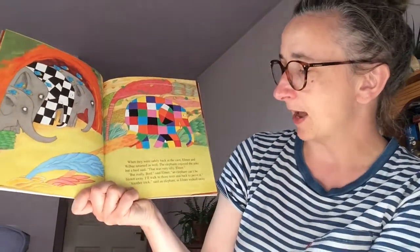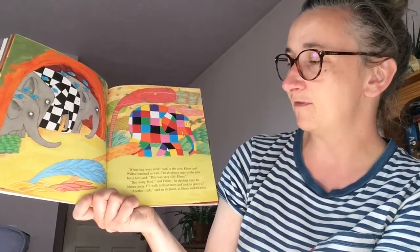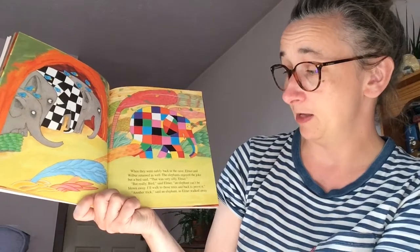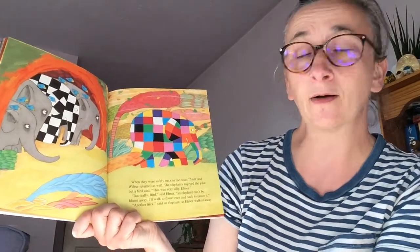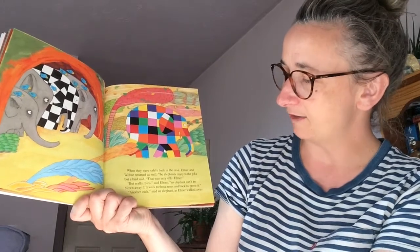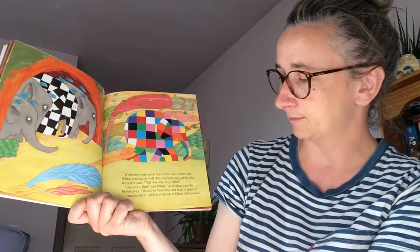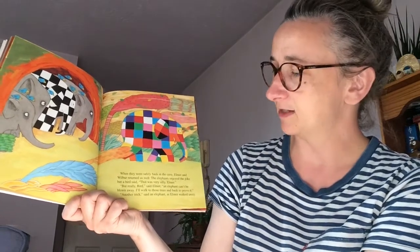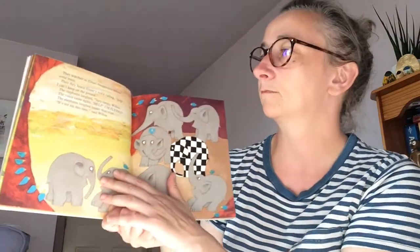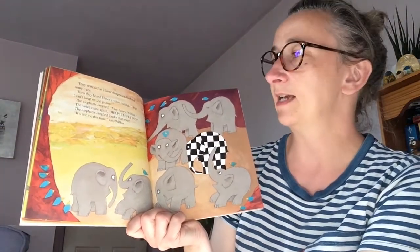When they were safely back in the cave, Elmer and Wilbur returned as well. The elephants enjoyed the joke, but a bird said, "That was very silly, Elmer." "But really, bird," said Elmer, "an elephant can't be blown away. I'll walk to those trees and back to prove it." "Another trick," said an elephant as Elmer walked away. They watched as Elmer disappeared behind some trees.